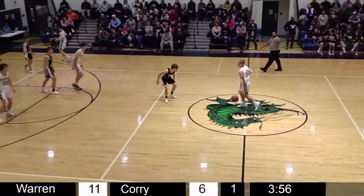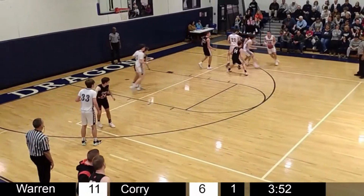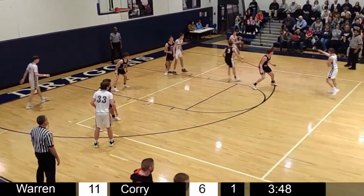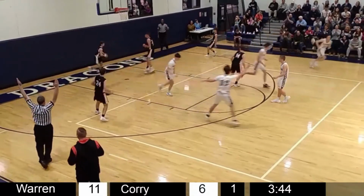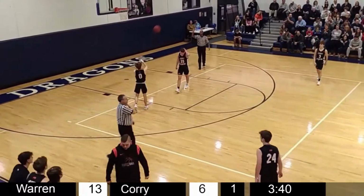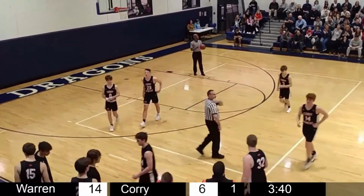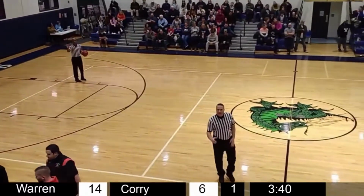Nyquist will walk across half court for the Dragons. Barnes dribble handoff Nyquist. Barnes open 3. It's nothing but net. And we're going to get a timeout here. Corry, a Luton's Plumbing, Heating, and Air Conditioning timeout.